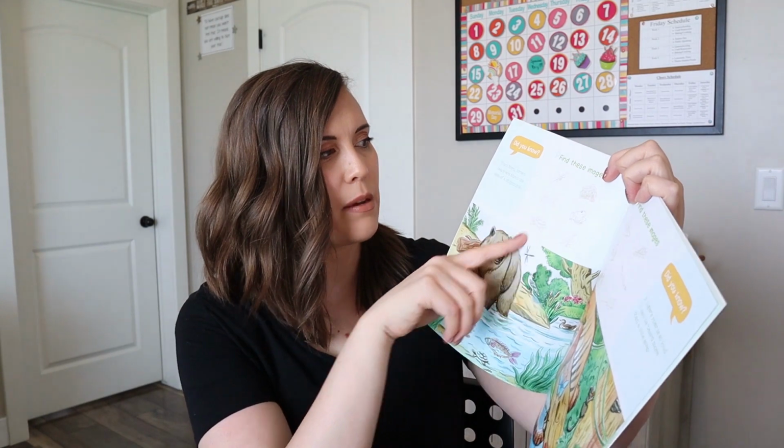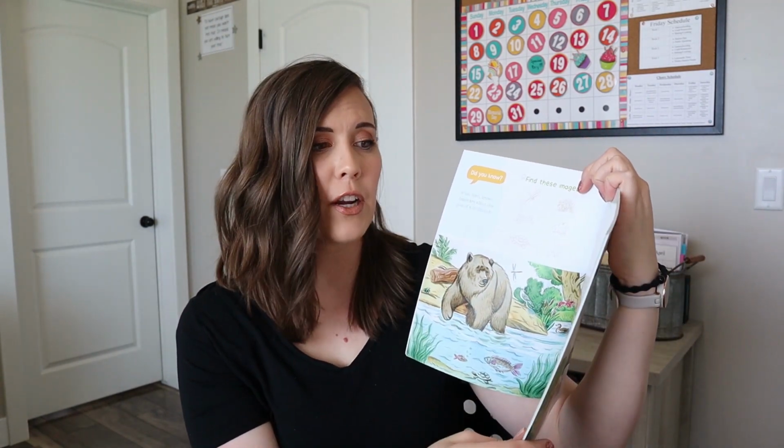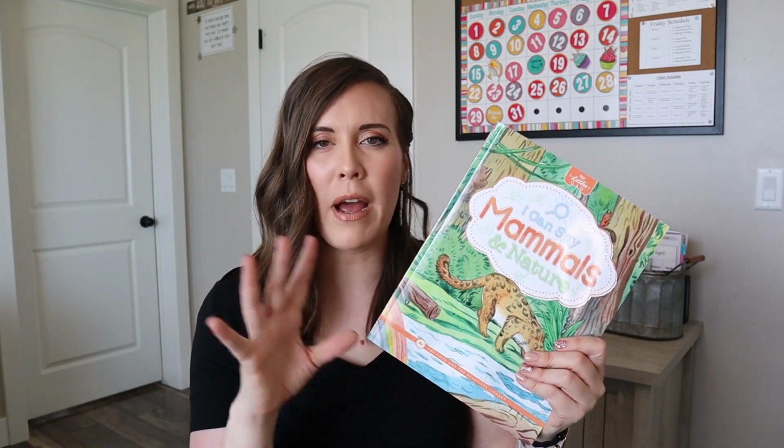So it's like, find these images in here, and then it gives a little bit like, did you know a tiger's roar is so loud it can be heard from a mile away? And so then she could work on this again by herself. She can just look for the pictures by herself, or she could work with one of her older siblings on it. So those are just a few extra things that can be added in to keep her busy, that are entertaining for her to do.